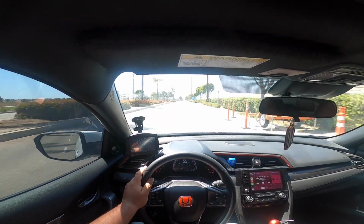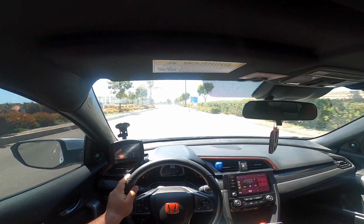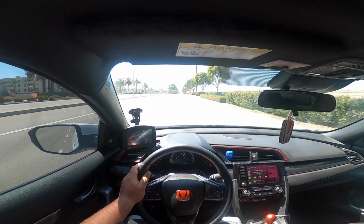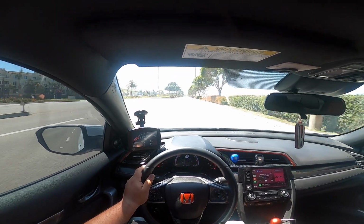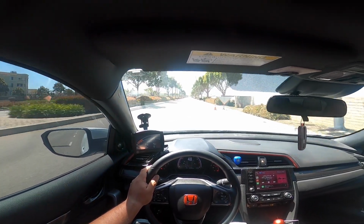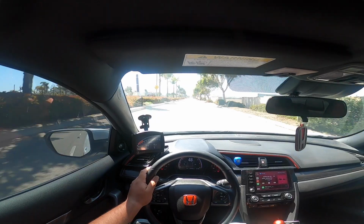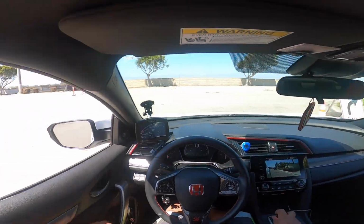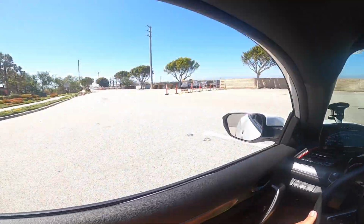So cruising down right, ooh, what is this? Road closed. Let's see how far I can go. But right now, just chilling in 5th gear, going 50 miles an hour. It is closed, I'm going to have to make a U-turn. Let me do like a 50% throttle pull right here for you guys.